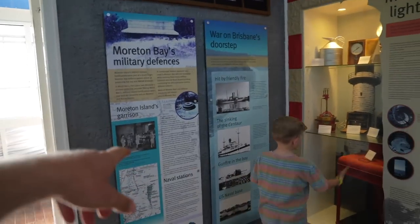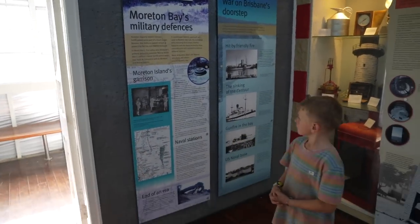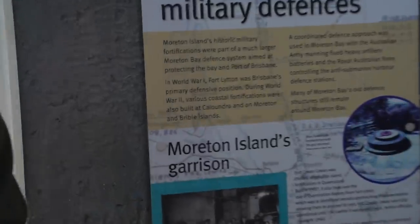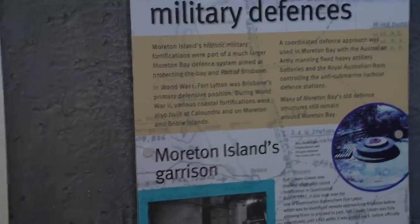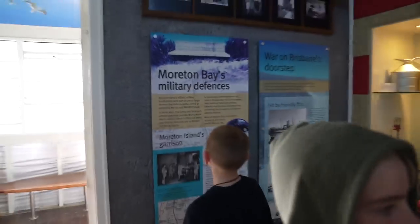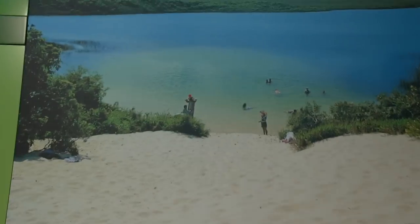Do you know that Moreton Island used to have military defences on it? Brisbane's primary defensive position. During World War II, various coastal fortifications were also built at Caloundra and on Moreton and Bribie Islands. That's where we're going next, Blue Lagoon for a swim.